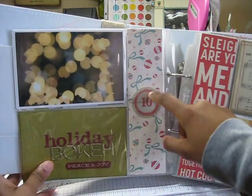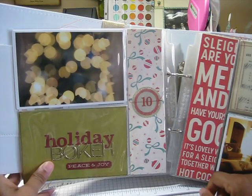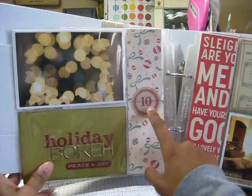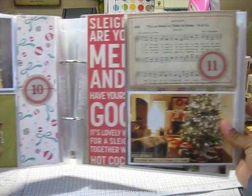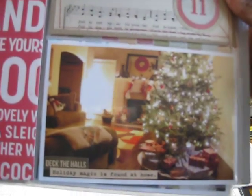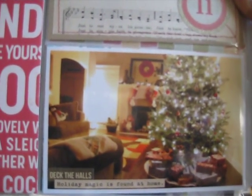And then of course, again, keeping with the crate paper. Okay, I also like Crate and Barrel. With crate paper numbers, and then there's some red stitching through that. And then here is our Christmas tree and the mantle and all that good stuff. This is Christmas. Actually, we took this picture.